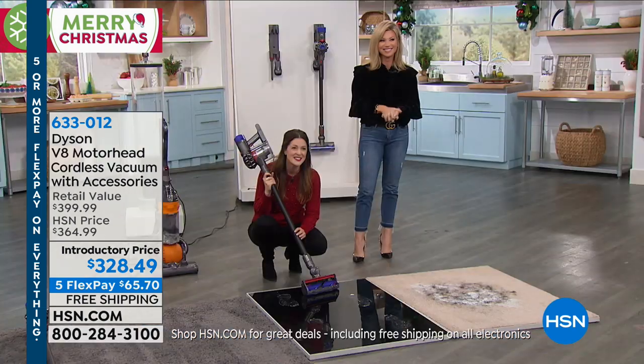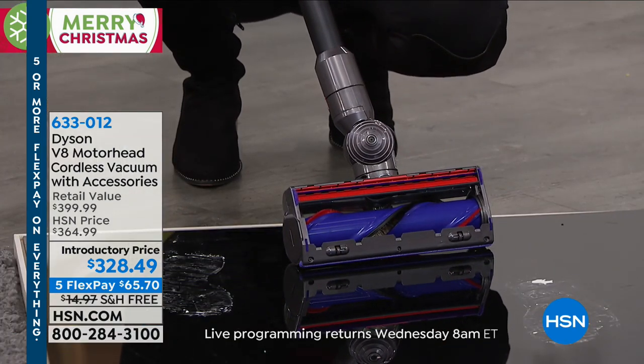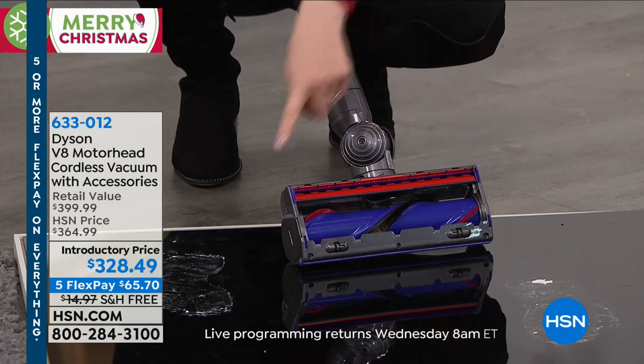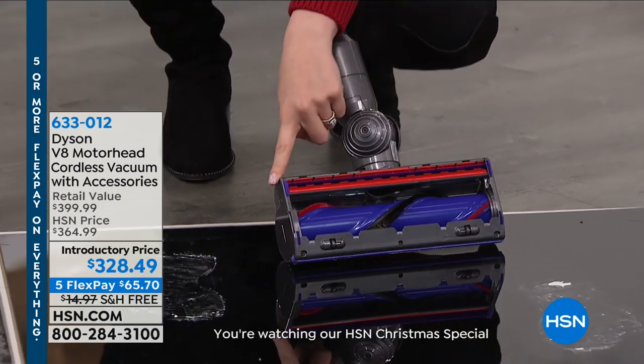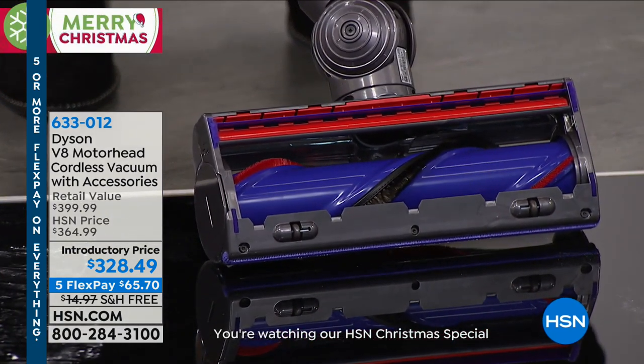That's awesome. Right here, this is another thing. I can't talk about Dyson without talking about the technology and the innovations. This is a direct drive brush bar. You're getting edge to edge cleaning. There's nothing wasted with extra plastic. You've got different colored bristles, and they even mean something.